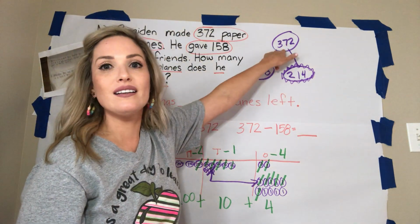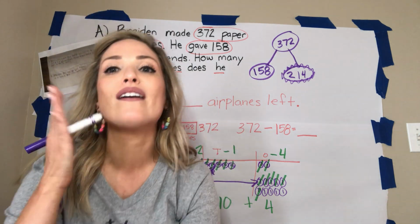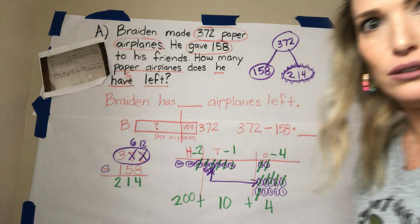Put those partners together. See if it makes your total, your minuend. If it does, you know you are correct. I'll go ahead and try and solve it if I got some room over here.